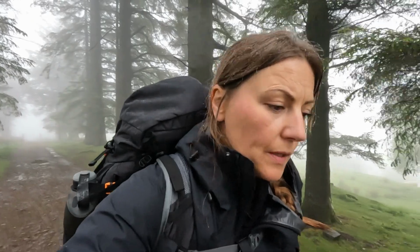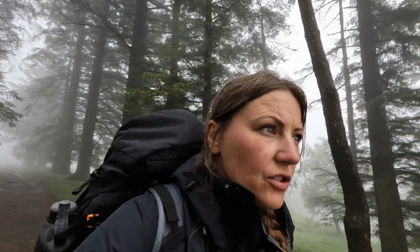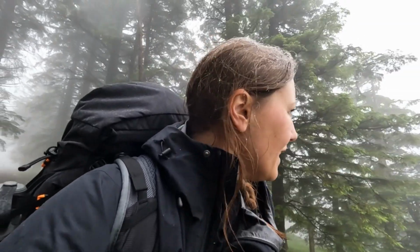I've made it to the reservoir. I've not filmed much because you can't really see a lot. It's really claggy and it's been a bit of a long, boring walk if I'm completely honest. I think it's just over 3 miles. So yeah, but we're here. Not that I can see it.